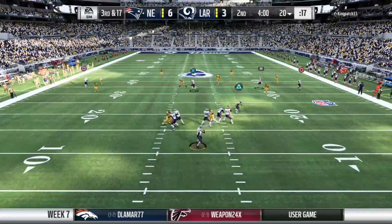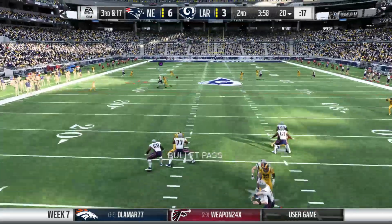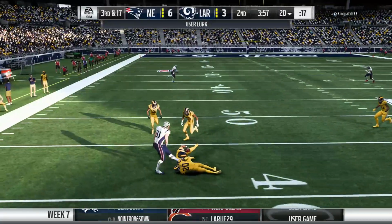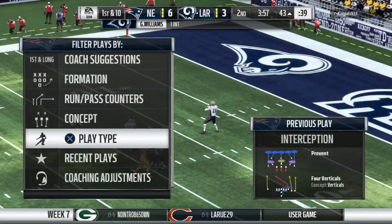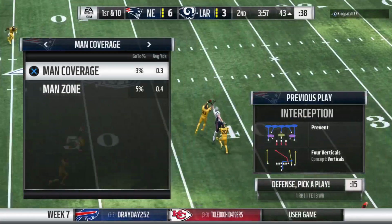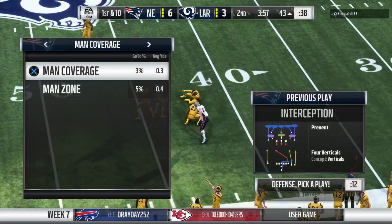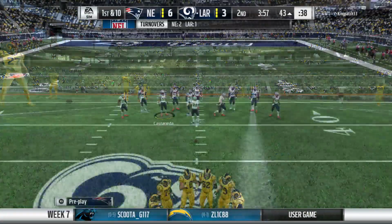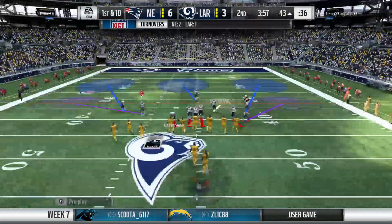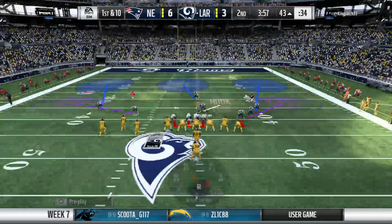From the gun, it's Bortles. And it's intercepted. Picked off right around the 43. Well, it's 3rd and long, and you've got a few different ways to play it offensively. But this is not the type of offense that's going to wave the white flag. They're going to keep chucking it. And this time, it results in an interception.